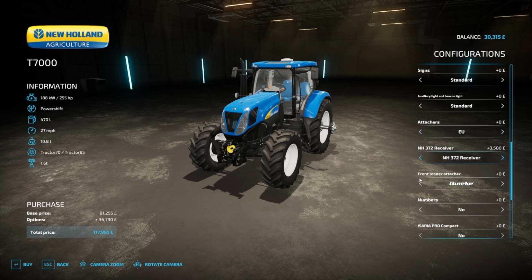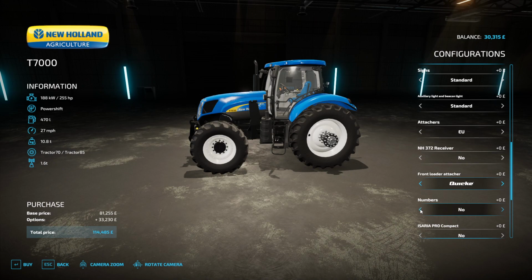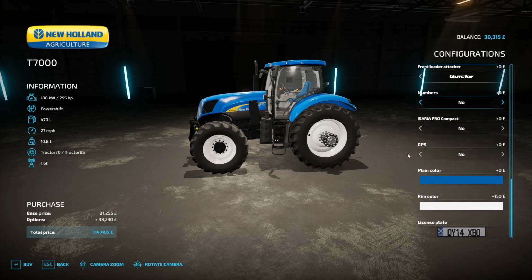Oh, GPS receiver, yay or nay. Quickie power. Oh, this has come equipped with numbers. I think you can number your tractors here. 2-1. So you can tell someone, go get tractor number 1 and take it out to the field.